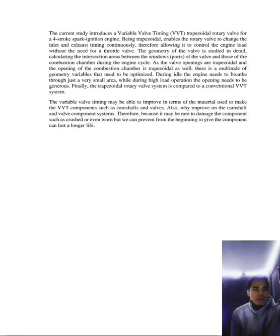And the last, the current study introduced the variable valve timing. The trapezoidal rotary valve enables a change in the inlet and exhaust timing continuously, therefore allowing it to control the engine load without the need for the throttle valve. The geometry of the valve is studied in detail, calculating the intersection areas between the windows of the valve and those of the combustion chamber during the engine cycle.